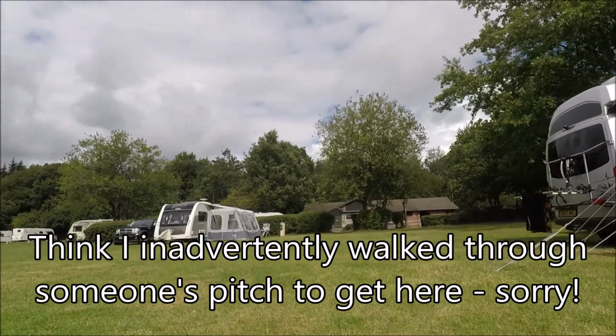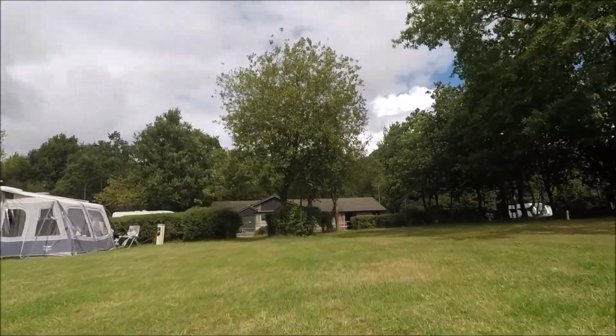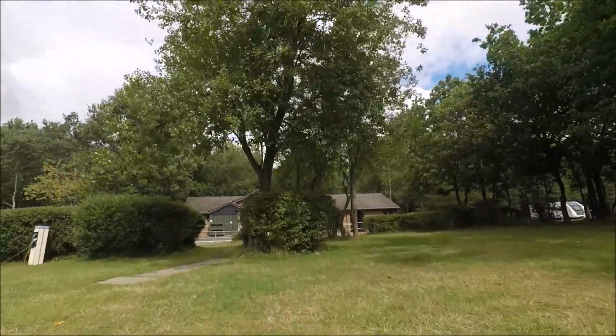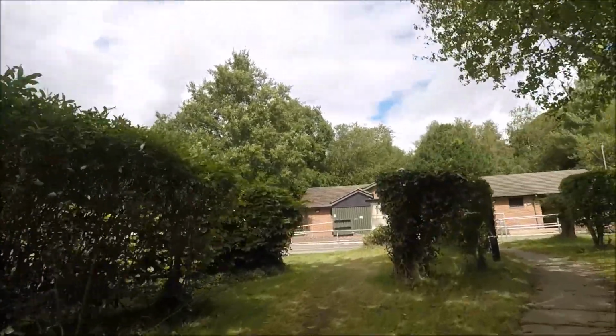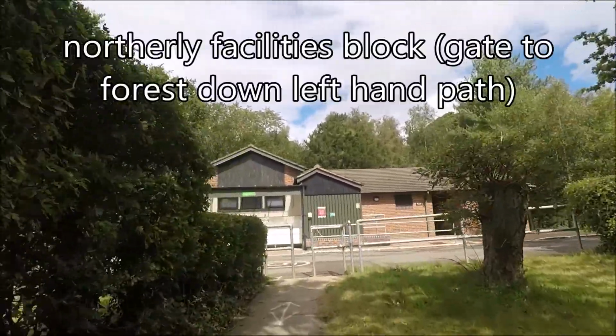So one of the downsides of these groups of grassy pitches in an area is, of course, they can be a little bit too tight to spin around, and you end up doing 3, 4, 5 point turns in your caravan, especially if you're on your own. If you've got a co-pilot, you can send them off to go and see which pitches are available.